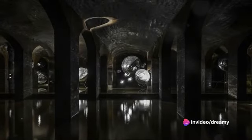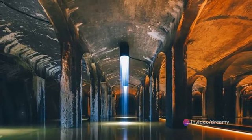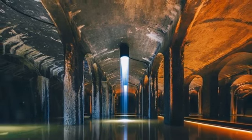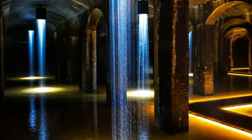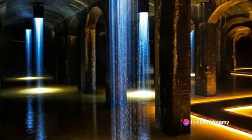Buckle up, folks. We're on to hidden treasure number 8, and the gems just keep getting shinier. Let's dive straight in, shall we? Our number 8 hidden treasure is a subterranean wonder, tucked beneath the bustling streets of Denmark's capital, Copenhagen. Yes, you guessed it. It's the enchanting underground cisterns of Copenhagen.